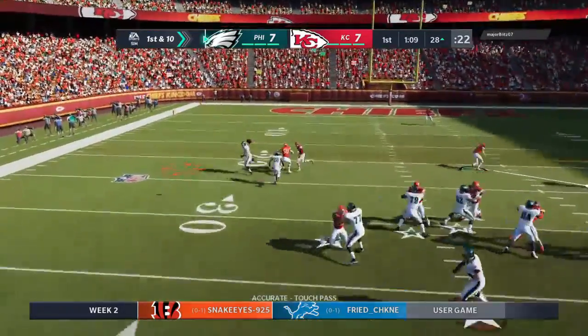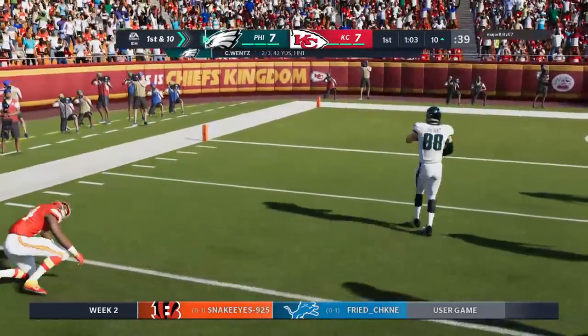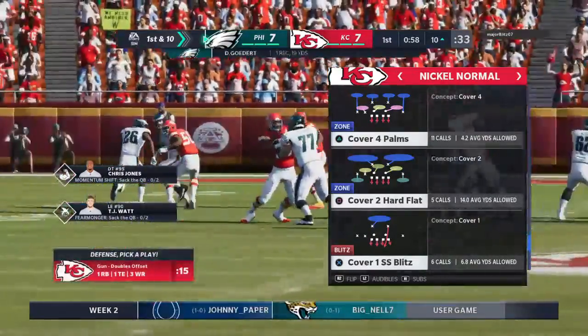On 1st down, Wentz. That's caught by the big tight end, Dallas Goedert. And he takes it down to the 10-yard line. Another big gainer that time. This one goes for 19 yards. 1st and goal at the 10-yard line.